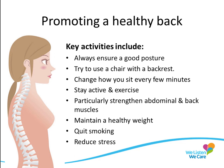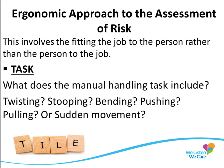Try to use a chair with a supportive backrest and make sure it fits you. Change how you sit every few minutes. And if sat at a workstation, get up and move around every hour. Stay active, do some exercise during your day. Work on strengthening abdominal and back muscles. Maintain a healthy weight, quit smoking and try to reduce your stress.